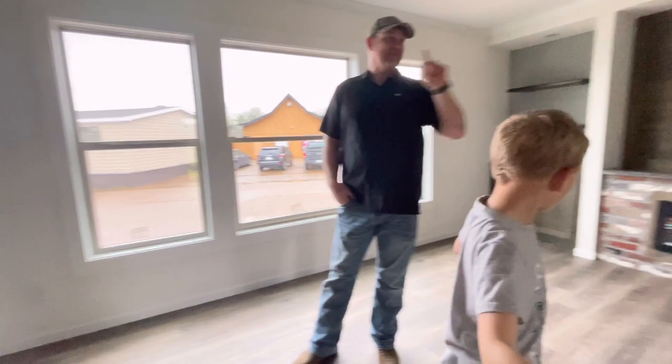The master. This is different. Yes, ma'am. So you're going to have to split sinks and vanities. This looks smaller. The tub does seem smaller in here. It's deeper, I think, but not as wide or not as long. But it's still the big walk-in style shower. You have cabinets on each side of the sinks and stuff, which I think is pretty cool.